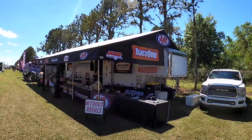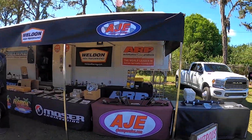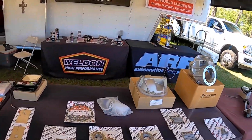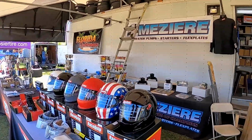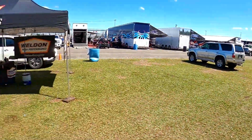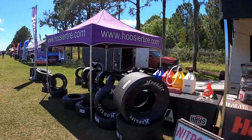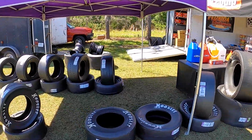These guys were at the NMRA race 2 weeks ago. And it's another thing, these guys bring a lot of parts that these racers are going to need if they happen to break a little something here and there. Bearing kits for your rear ends, helmets, in case you left yours at home for some reason. Weldon showing off fuel pumps. They hosted a happy hour the other day, treating the racers with some free booze, which is nice.